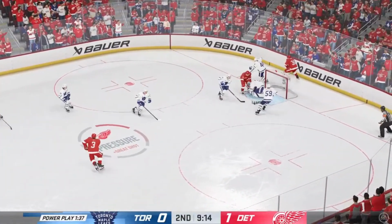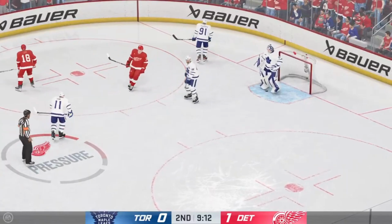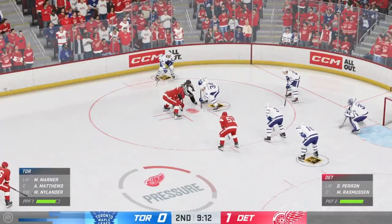Jostling for the puck, but still moves away. And that's turned aside in front, and a stoppage on the play as the goaltender covers things up. Matthews will look to win possession here on the faceoff and try to continue this power play on the right note.